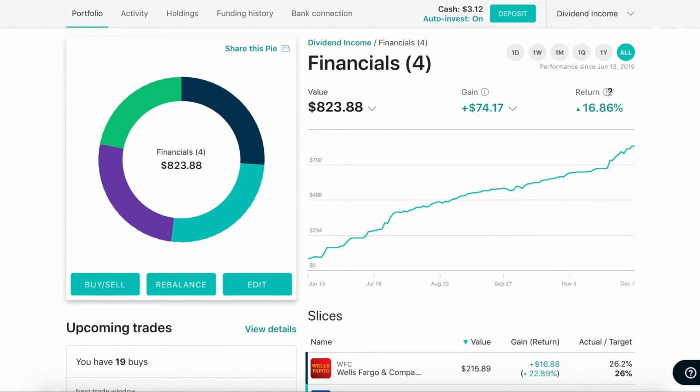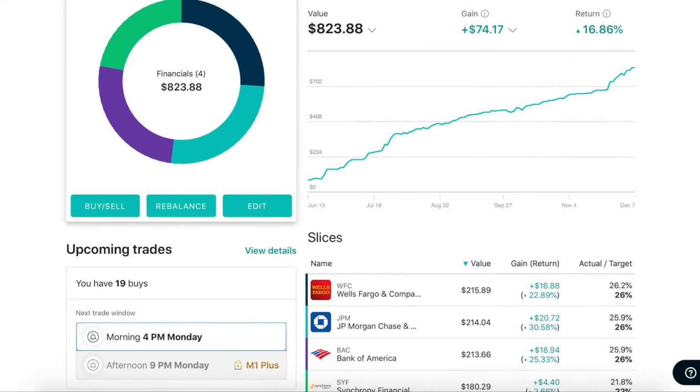Let's focus on the ones that really, really do well and the ones that I want to keep my money in. So the financials are up 16.86%, and at $74. Let's see what part of that $74 is dividends. So $9 are dividends and $65 is market gains. So the companies have become more valuable, but the dividends are still supporting it.